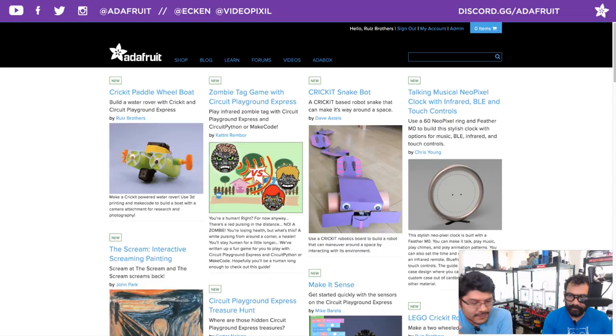But for now, take a look at the Adafruit Learning System. We got a lot of great projects this week. Notably, we have a really cool Cricket snake bot from Davis Tells. Check that out. Go jump into the Cricket paddle bot. I just want to say there's some great guides out there, and there are more guides to check out.